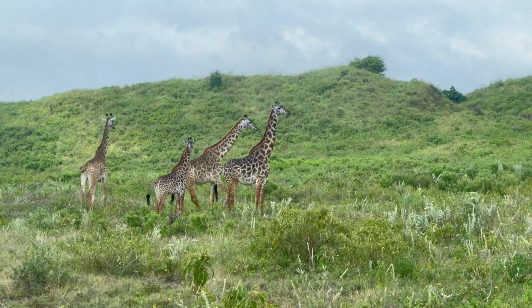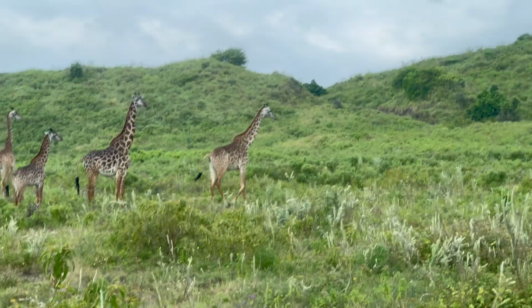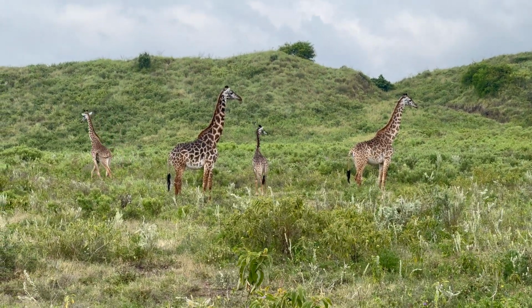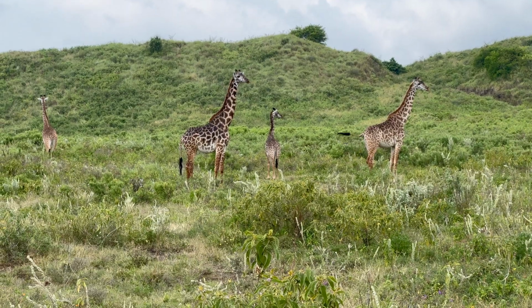Giraffes are the tallest land animals in the world. Males can reach up to 18 feet, while females stand slightly shorter at 14 feet. Giraffes are social animals, living in loose herds that can range from a few individuals to larger groups of 20 or more. These herds are fluid, with members frequently joining and leaving.